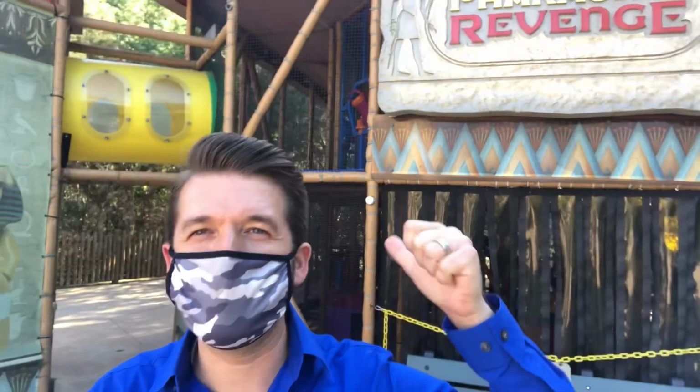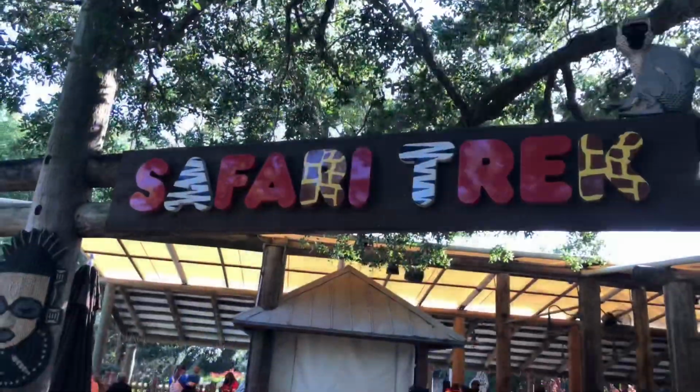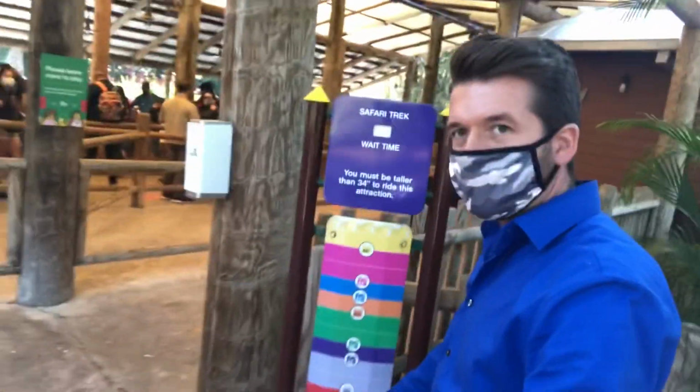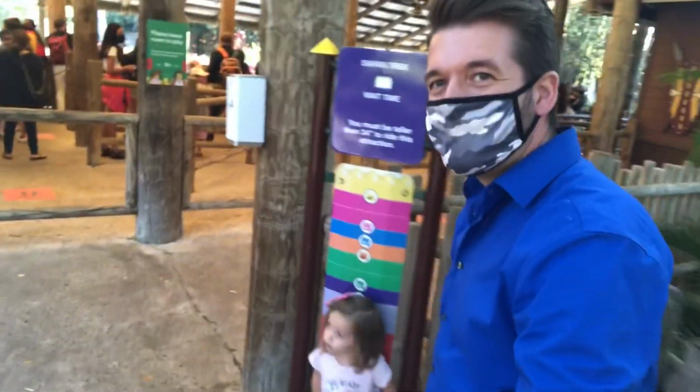Here's another playground that's closed due to COVID. Come over here, we gotta see if we can measure. Right there. Alright. You gotta stand. Ride at 34. Yes!